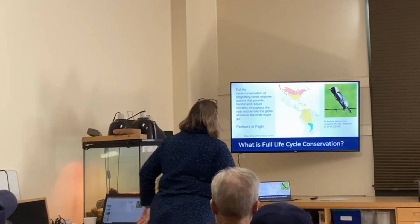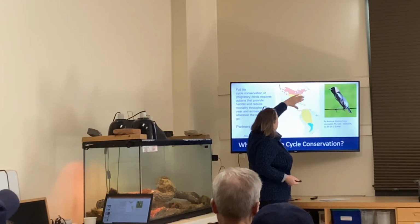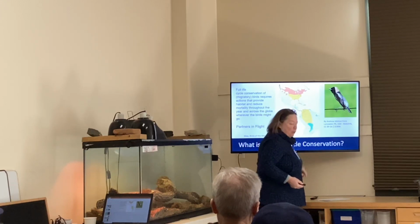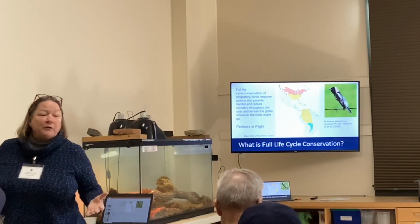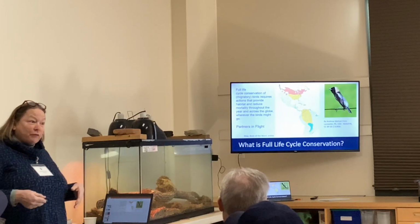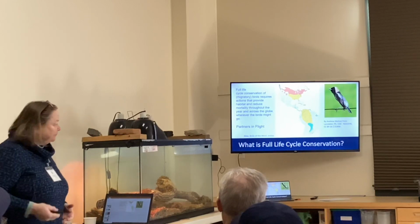This is the range of bobolink, and if all we did was study bobolink in that range, where it's easy, we would make different decisions than when we bring in all of South America, where there's a tremendous amount of loss for a bird like bobolink from rice farmers. You have to get down into South America and work with the rice farmers to protect bobolink. And it's the same for many other species.